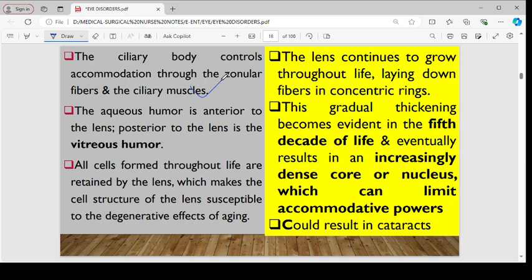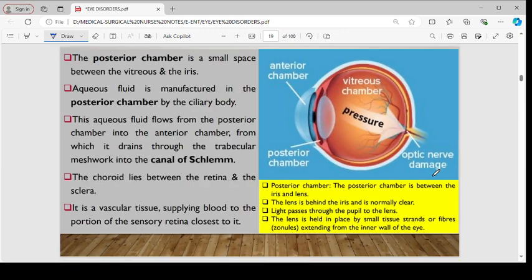The aqueous humor, which is produced by the ciliary body, is anterior to the lens, and posterior to the lens is the vitreous humor. All cells formed throughout life are retained by the lens, which makes the cell structure of the lens susceptible to the degenerative effects of aging. The lens continues to grow throughout life, laying down fibers in concentric rings. This gradual thickening becomes evident in the fifth decade and eventually results in an increasingly dense core or nucleus, which can limit accommodative power. And this could result in pathologies like cataracts.